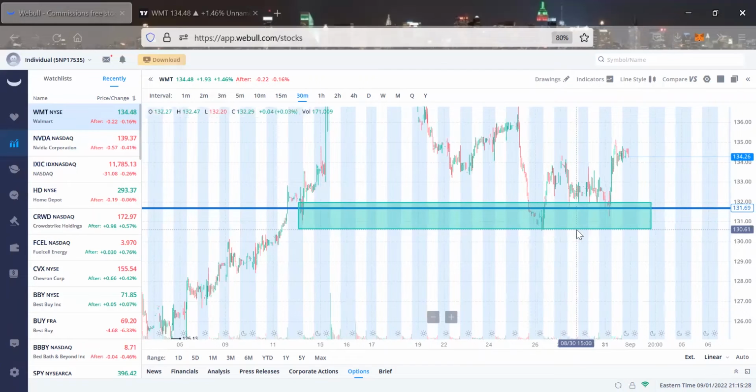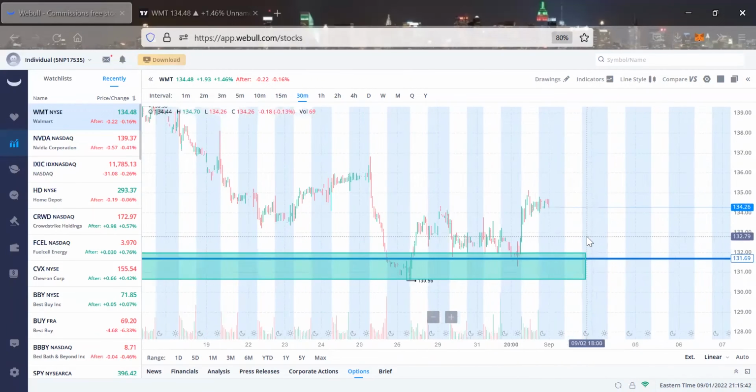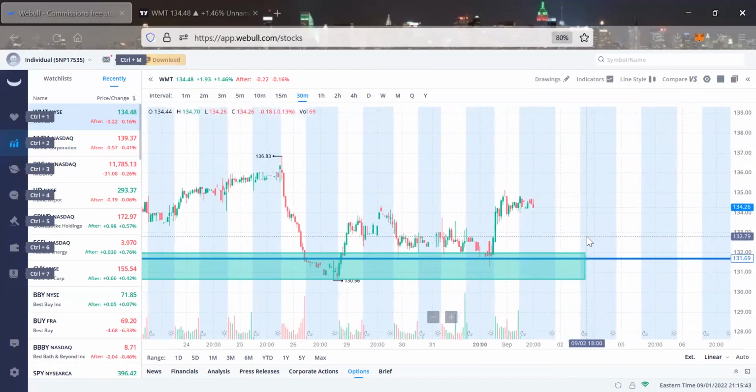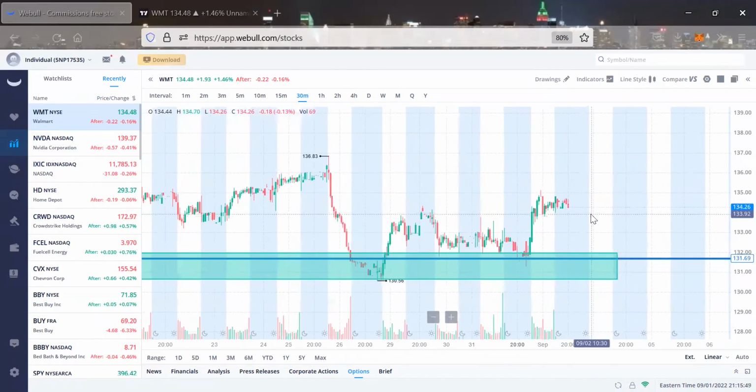This zone right here is a buy zone. Every time it gets to this level, it gets bought up. Look what happened. Touch it, gets bought up. Touch it, gets bought up. Today gets bought up. So that's how I created my demand zone for Walmart, this buy zone.